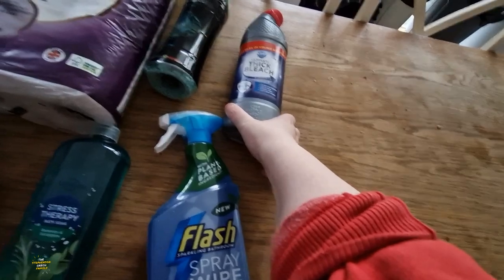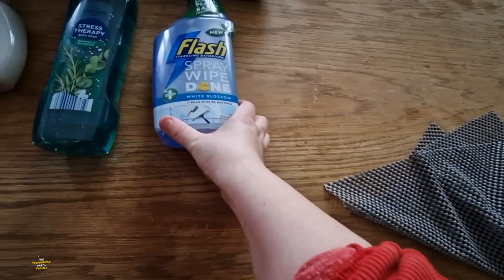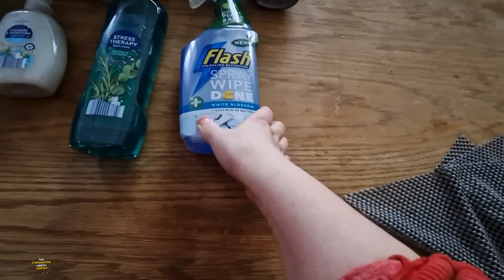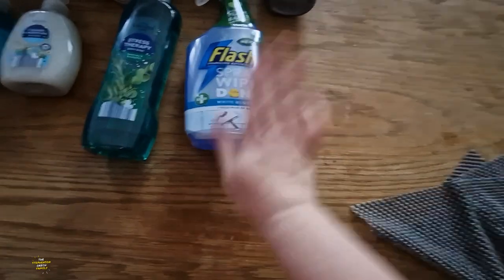Got some bleach. Got some of this Flash spray wipe down stuff. Again, this is ideal, especially with the mess kids make.